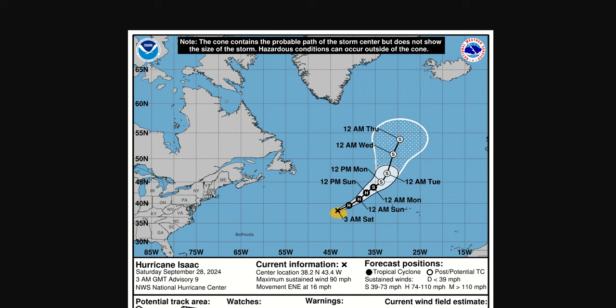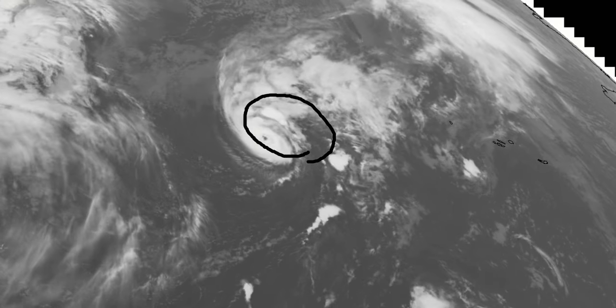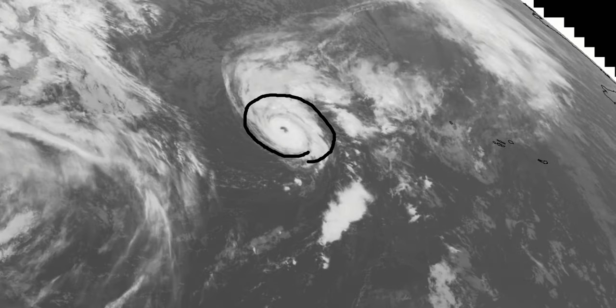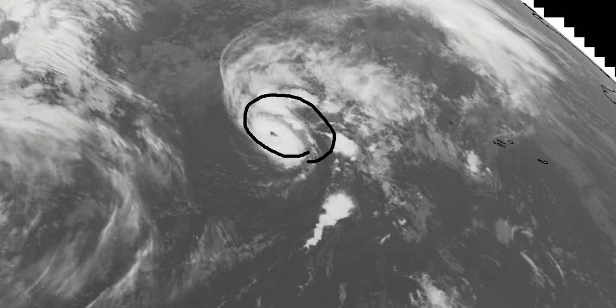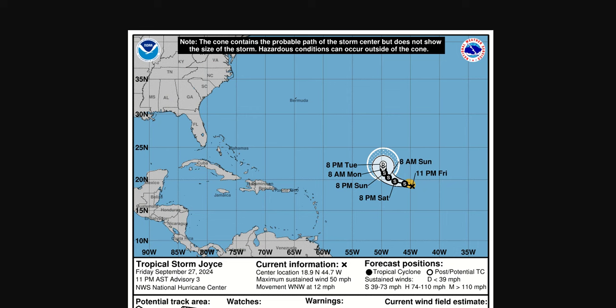Here's the latest on Hurricane Isaac. It's way out there at 38.2 north, 43.4 west, winds of 90, moving east-northeast at 16 miles per hour. It should move north and northeast away from the Azores. We won't have to deal with it, but taking a look at that satellite, that is a cute little hurricane out there, looking pretty impressive, 90 miles per hour. It looks like it peaked out. There's always a chance it could pop over 100 and become a Category 2, though.